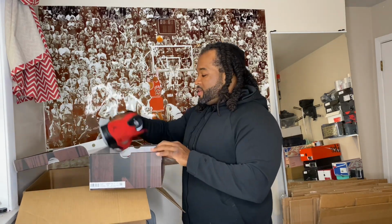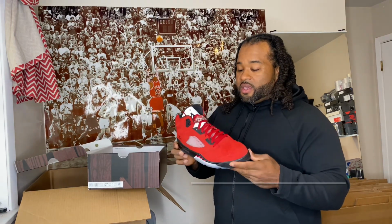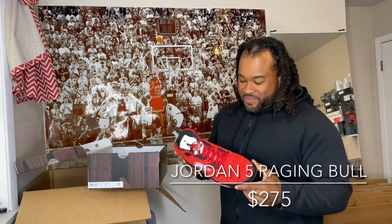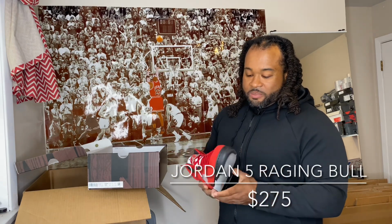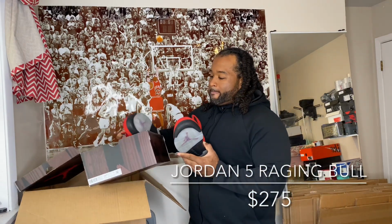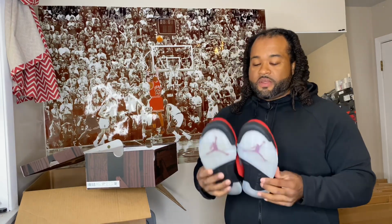Tough. Tough. Ah, man. I don't know. I might keep these. I love these, man. These are fire. I wish they were 10.5, that'd be a better fit for me. These are an 11. But dang, these are clean. Not dead stock, unfortunately, but it's all good because I wear my stuff anyway.